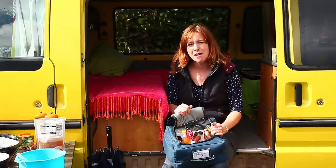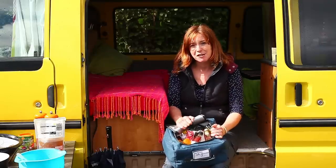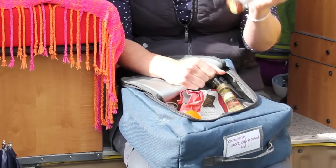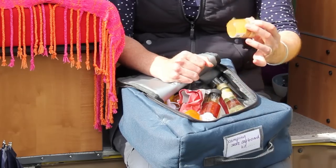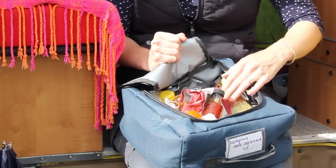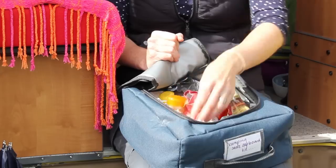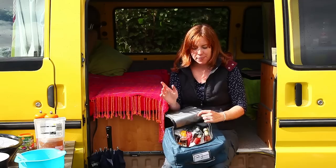So I keep this at home, and then every time we're going camping, I just pick it up and sling it in the van. I've got things in mind like chili sauce, which you can use for all kinds of things. I've got local honey, I've got vinegar, and some of my favorite herbs. I've got some cumin and things like that. So, there's mine.